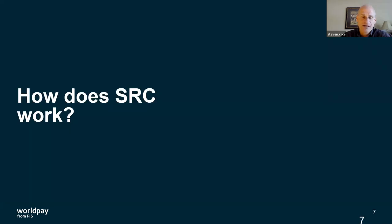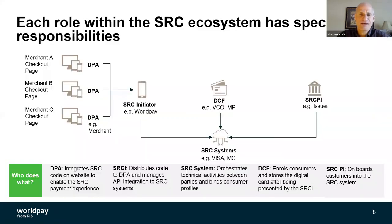So let's talk about how SRC works now. I mentioned the SRC system a moment ago, and the SRC system is one of the roles within this new secure remote commerce environment. The SRC system is the central orchestration role in this environment. Generally, the SRC system is going to be performed by one of the card networks, like a Visa or a MasterCard. And they're going to organize how that particular SRC system works.